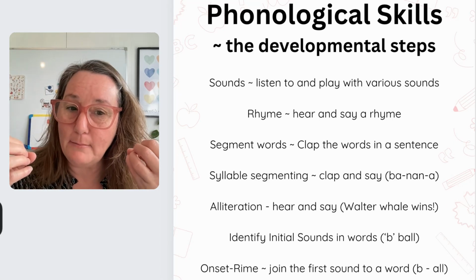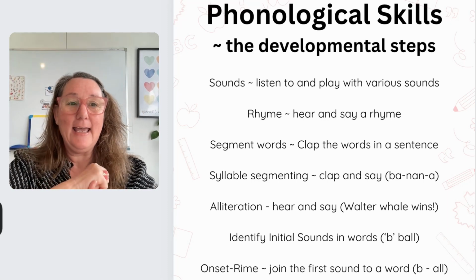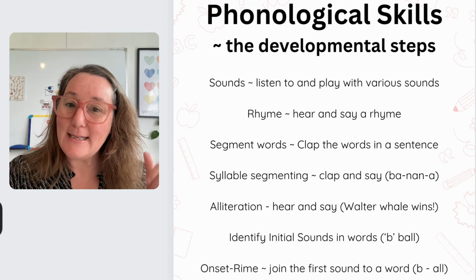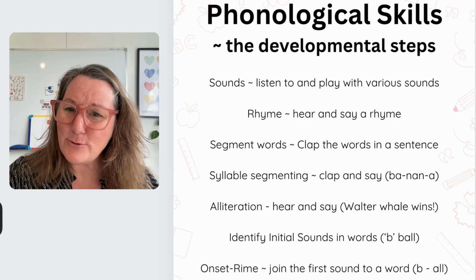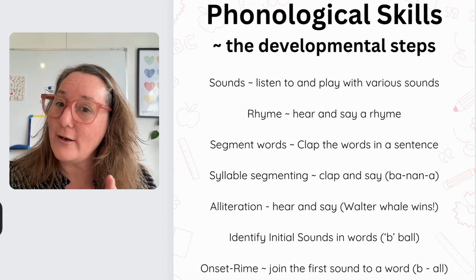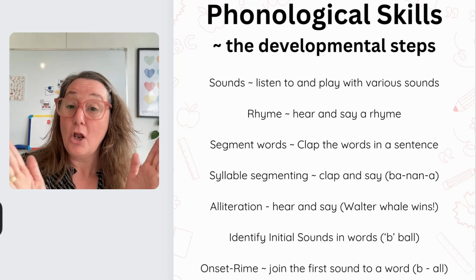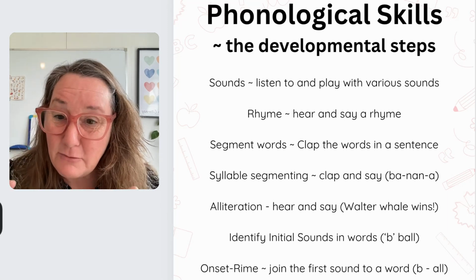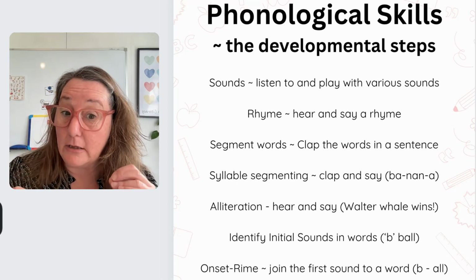Next one, rhyme. Can they hear and say a rhyme? So if I said bet, wet, set, okay, rhyming. Bet, set, wet. Can you hear those rhyming sounds? Yeah, they all sound the same, don't they? And then add another word and ask your child if they can think of another word that rhymes as well. Okay, so log, bog, mog, sog, dog. They don't have to be real words. The key is, are they playing with sound and are they hearing the rhyme?